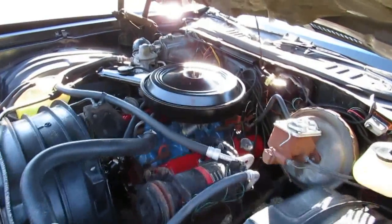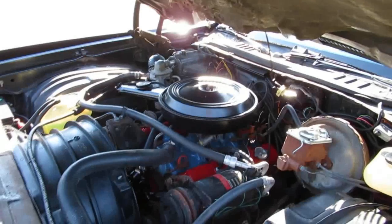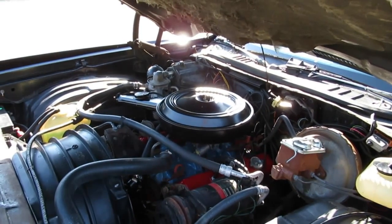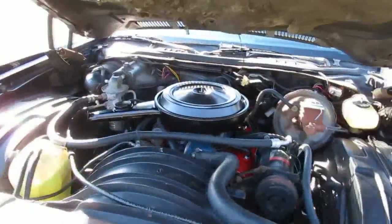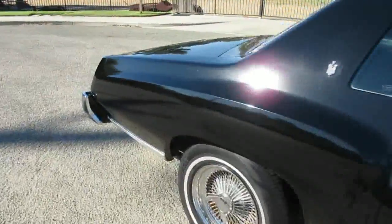Great 350, man. These things will run forever, reliable, get you down the road. You can get parts for it at any parts store pretty much. Best engine Chevy ever made. Sounds pretty good. It's got duals going all the way out the back with some chrome tips and some glass packs. You can tone it down a little bit if you wanted to, but I kind of like it.